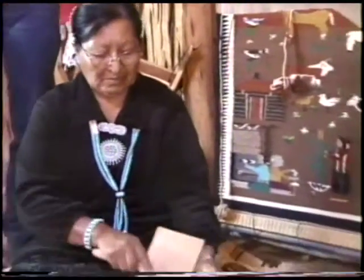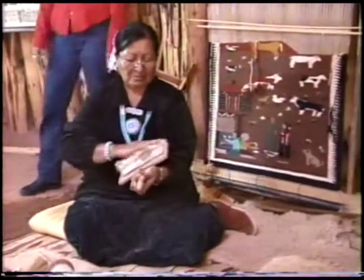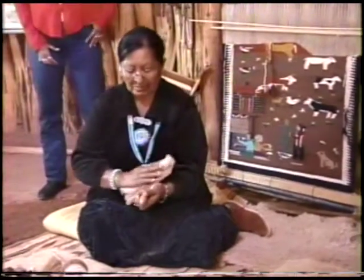There's a dye chart over here on the wall where the plants giving the different colors of the yarn. A lot of them use the commercial dye out here today because you get bright colors if you use commercial dye. But if you use naturals, they're not as bright as the commercial dyes.